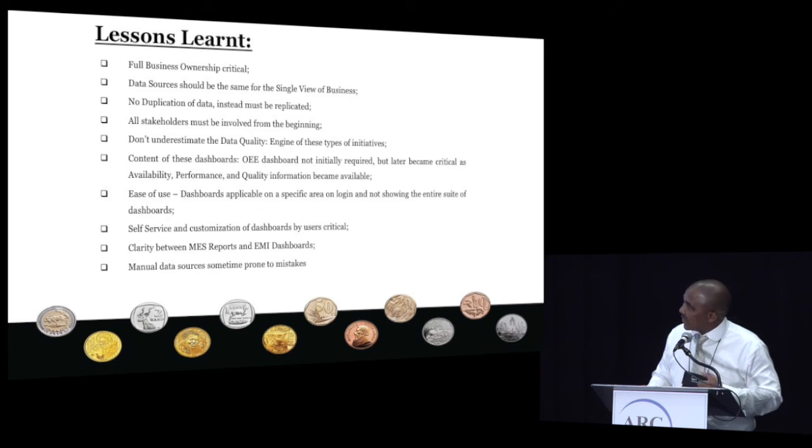Second one is obviously around the actual data sources. Where is this data sitting? There are loads and loads of data sources, but which data are you specifically looking for, and where does it reside? Also, one of the principles of data I always mention is that you shouldn't duplicate the data, but instead you must replicate it. If you know where it is and you can easily integrate it without duplicating the data, that's good. Don't duplicate it, but try and replicate it.